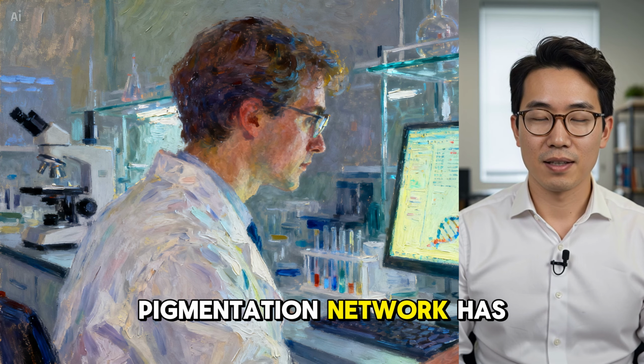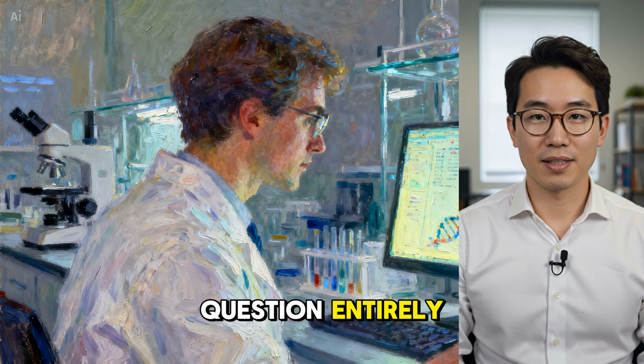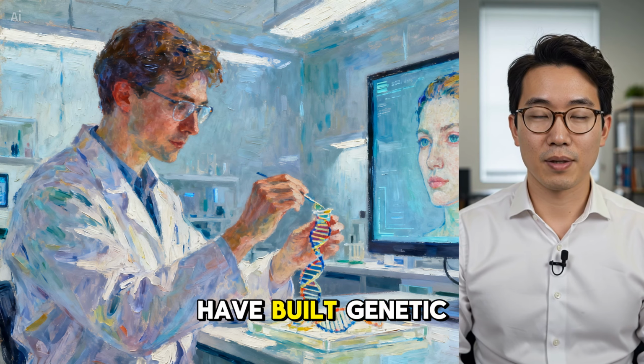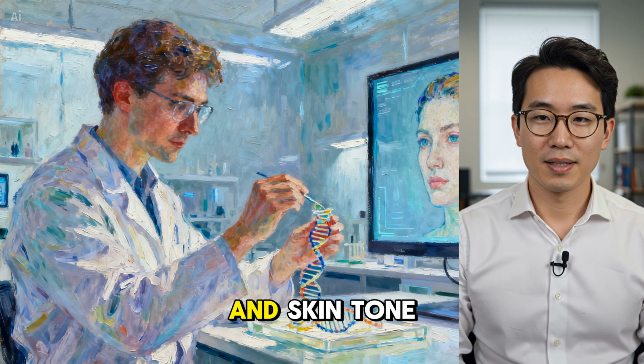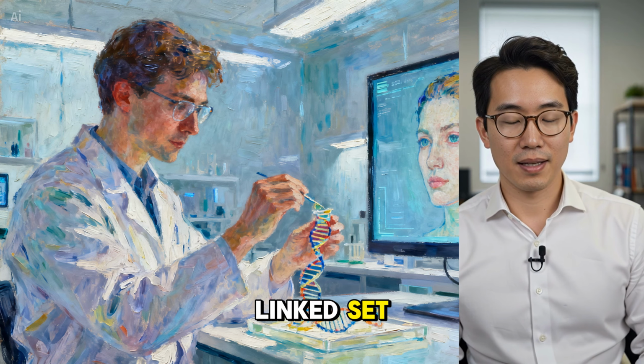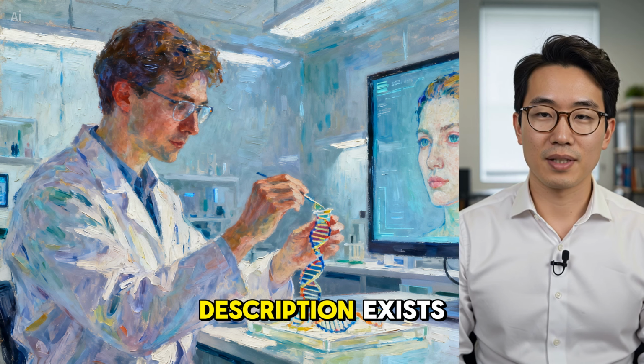The same shared pigmentation network has found a modern, practical application well outside the vitamin D question entirely. Forensic researchers have built genetic prediction tools that estimate a person's likely eye color, hair color, and skin tone together as a linked set, directly from a DNA sample, useful in cases where no witness description exists.